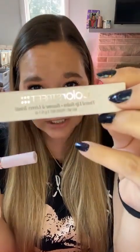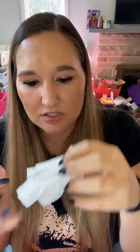The packaging, for one, is also so stinking cute. How cute is this packaging? It's a pink and then it has the rose gold. If you guys don't know me, those colors are my jam. But I'm obsessed with the lip balm. So I'm going to wipe this off so I can show you guys. You can see it does have some pink tint to it, but it's nothing crazy. I could see them doing a clear one in the future.